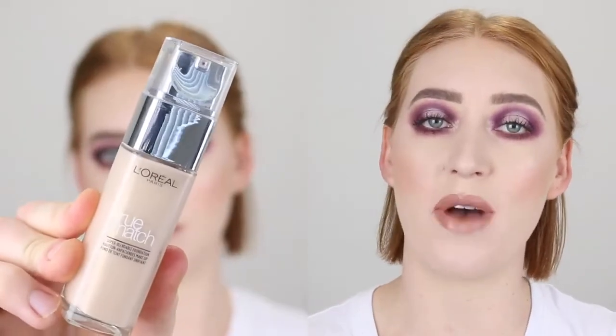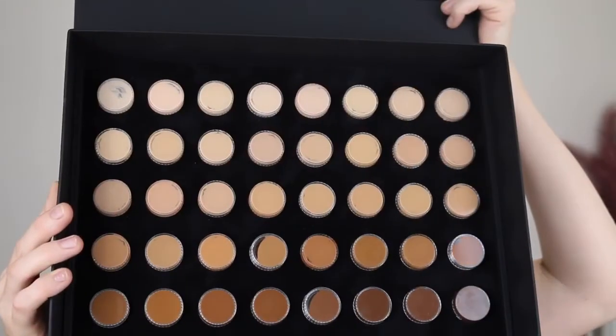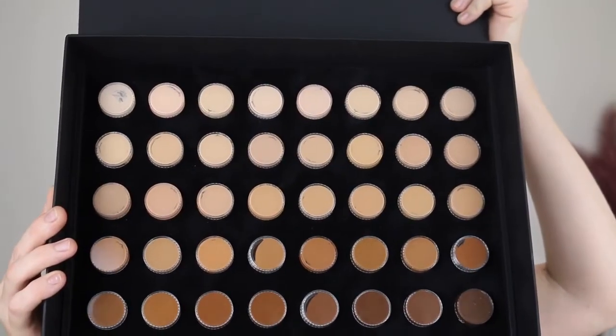I am going to be doing a review on the L'Oreal True Match Foundation. Now this foundation is nowhere near new, but here in Australia they have just expanded their shade range. There are now 40 in total, and I finally have a shade. I have been testing this out for a while now and I am super excited to share my thoughts with you. I'll show you some swatch comparisons and include a demo.